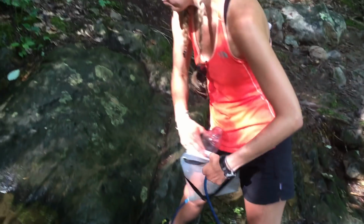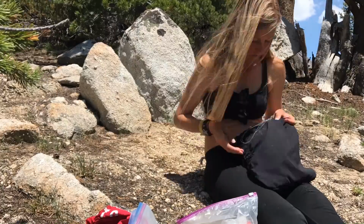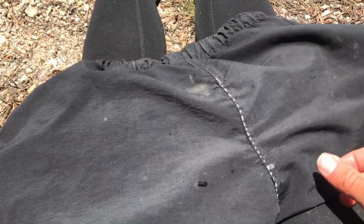I actually wore a pair just like these on the Appalachian Trail, and they worked out so well, didn't get any holes in them, they never ripped, so I got the same pair for the PCT. I actually ended up busting the seam down the back of them while I was in the Sierra Nevada, but I just stitched them up with some floss I had in my pack, and they lasted me the whole time. That was the only issue I ever had with them, and I plan on hiking in the same shorts on the CDT.